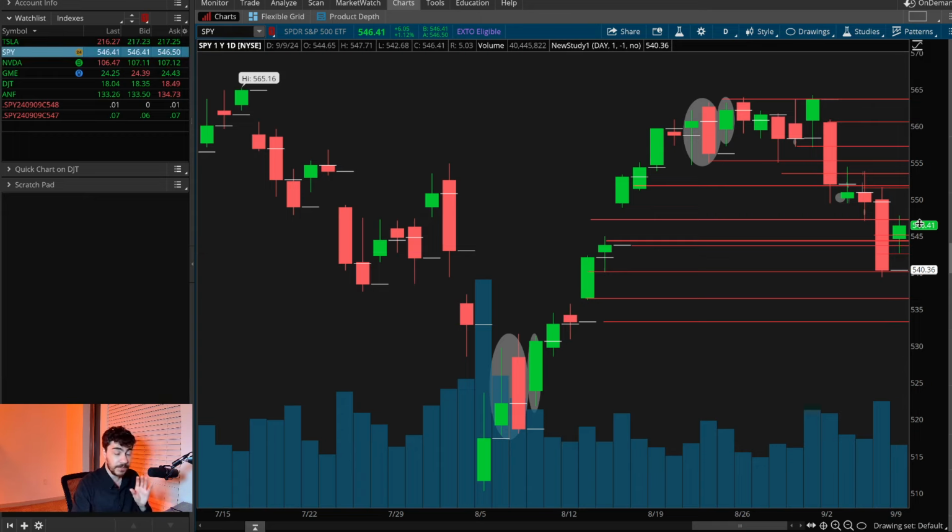So based off the pattern, if it repeats to an exact T, this is going to be a very strong bullish week. On very strong bullish weeks, what I like to do is I like to buy the dips. In terms of one strategy that I have to buy the dips, I wait for a massive breakout above a resistance level.